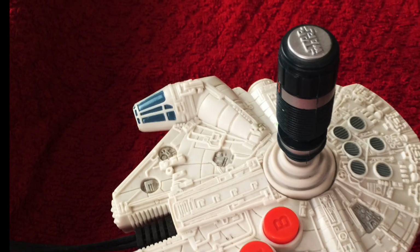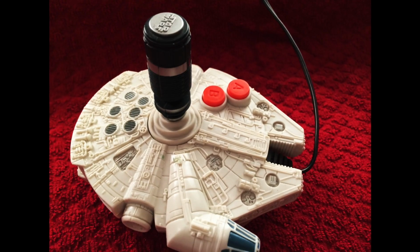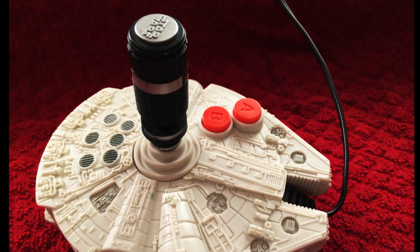Yeah, this is really cool actually because I believe it's the only place you can play these specific Star Wars games. I think so. Yeah. And it's cool too because it has this analog kind of joystick at the top. It's got the buttons. It's awesome. Yeah, it's definitely cool.